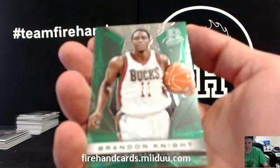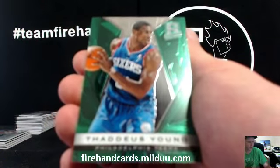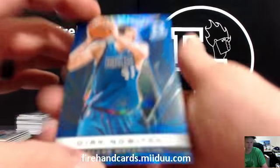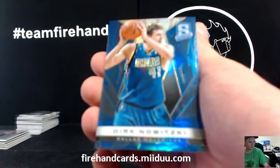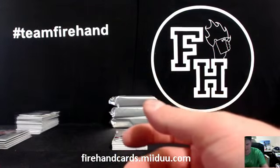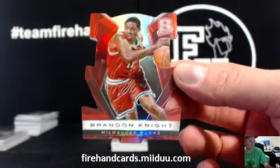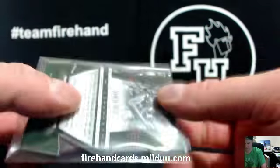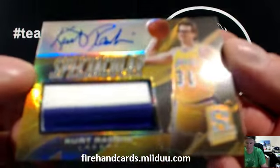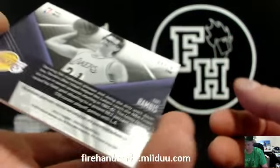Base cards, Brandon Knight of the Bucks. Thaddeus Young, Sixers. And Dirk Nowitzki, blue to 65. Guys, 54-65. Red die cut, Brandon Knight, Milwaukee Bucks, Sports Nutso, 2 of 25. And we got a gold spectacular patch, Kurt Rambis for the Lakers. And Bojangles, 4 out of 10.